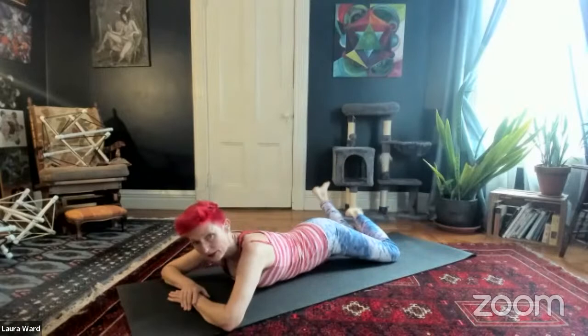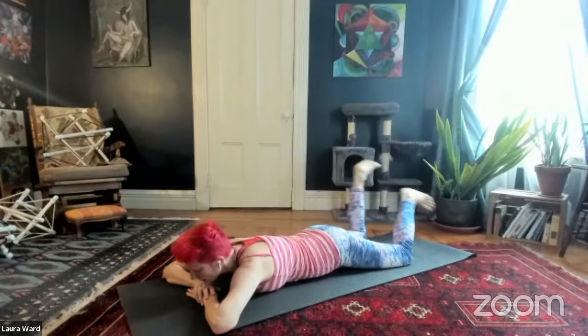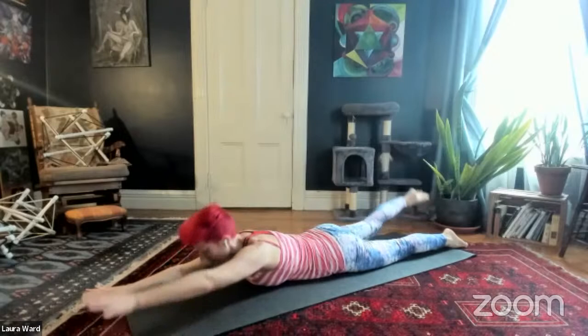Breathing, find your breath. And then come in, opposite arm to leg, inhale up, exhale down. Inhale, exhale, inhale, exhale, inhale, inhale.